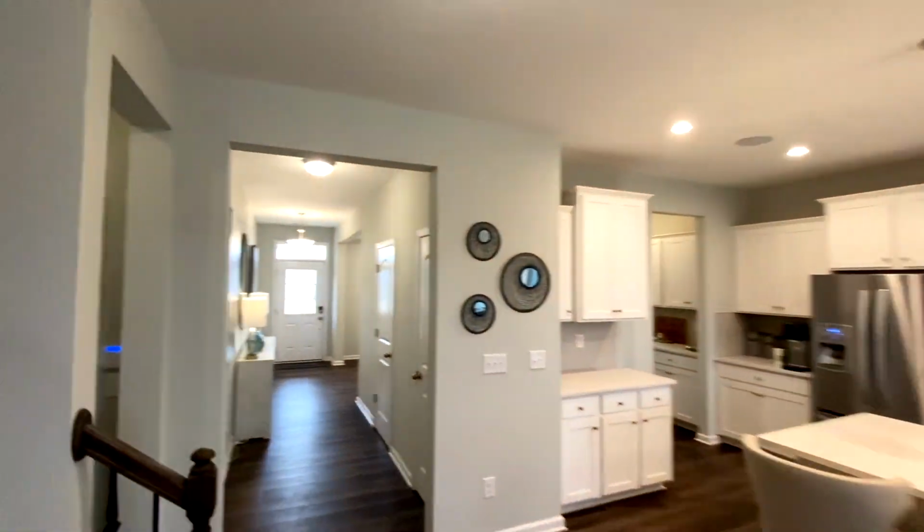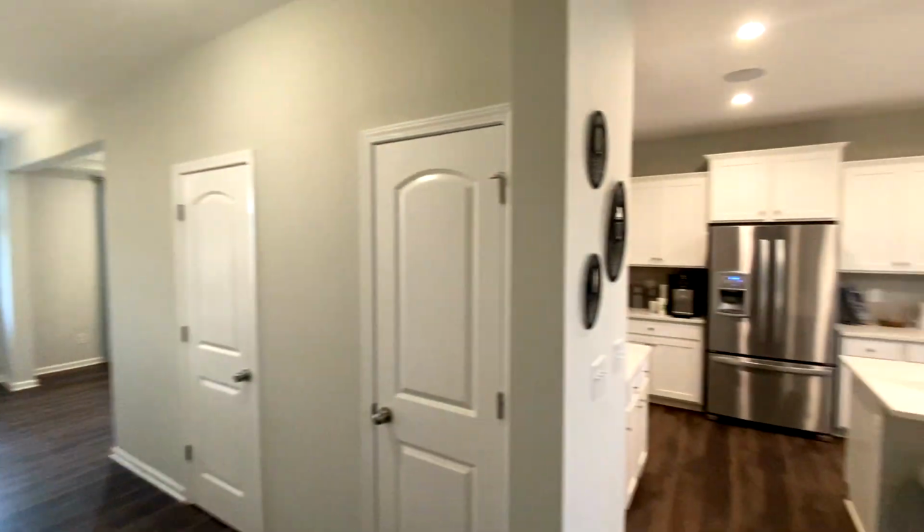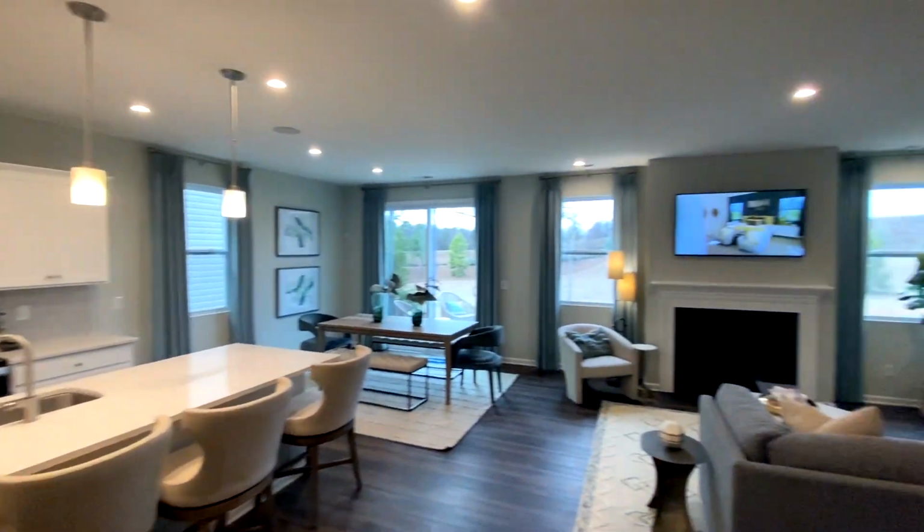And also, I'll show off too, they've got this cute little drop area right next to access to the garage, which right now is the sales offices. So that about wraps up the first floor here. We're gonna go upstairs, check out that second floor.